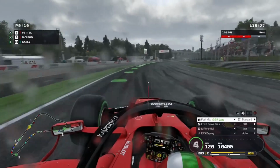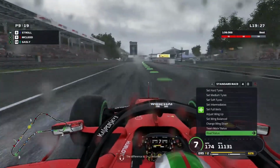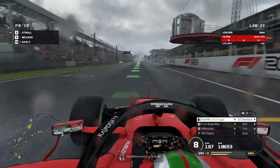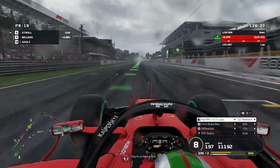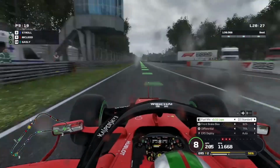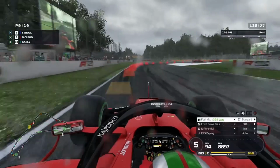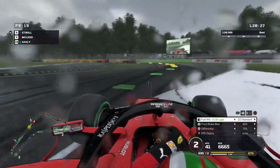The difference is 24.2 seconds. They're on fresh inters. The last lap time, I don't know what Stroll was doing. Yeah, Stroll's on the front wet, 1 minute 30.2. He's on the wrong tyre. Inters are quicker. Yeah, Vettel up into 7th.